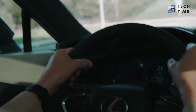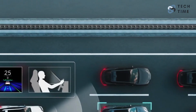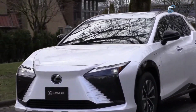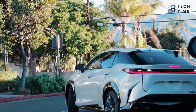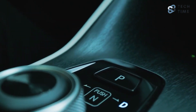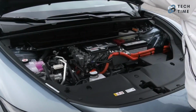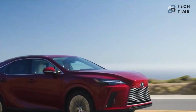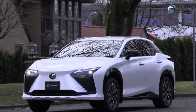With that said, you don't get the same immediate kick as you would from other EVs. Lexus made sure to make the RZ act just as a gasoline-powered crossover. Even when you floor the pedal, there's a brief pause and ramp up before it delivers full power. It kind of feels like a big block engine or a turbocharger kicking in when you accelerate.